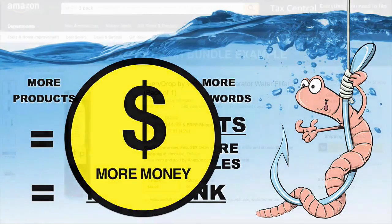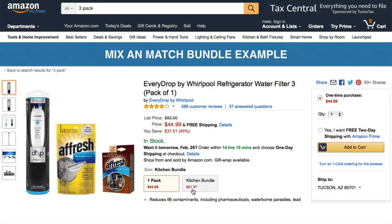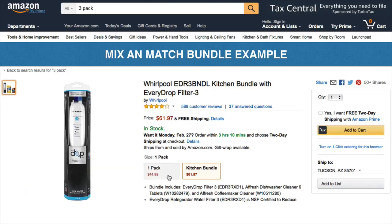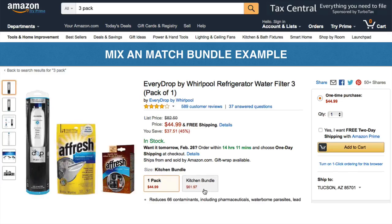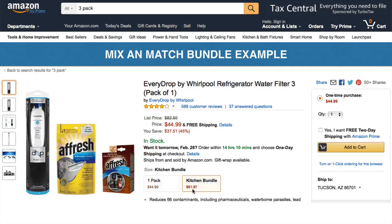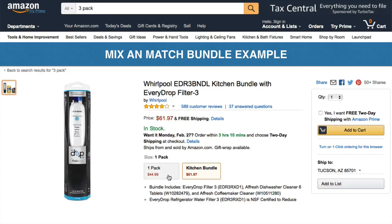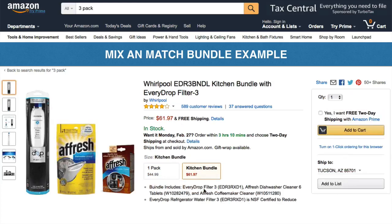Now up until now I've only shown you examples of creating multi-packs like 2-packs, 3-packs, and 4-packs. But you see in the example here that you can do mix and match packs. This is a little crazy example here, but we have a kitchen bundle. You could buy just the refrigerator water filter, or you could get it as a kitchen bundle where it combines the refrigerator filter along with a dishwasher cleaner and a coffee maker cleaner. And just by doing that, you're going to get a lot of sales of that 3-pack, of that kitchen bundle. And the sky's the limit here. There is no limit on the number of bundles that you can create.